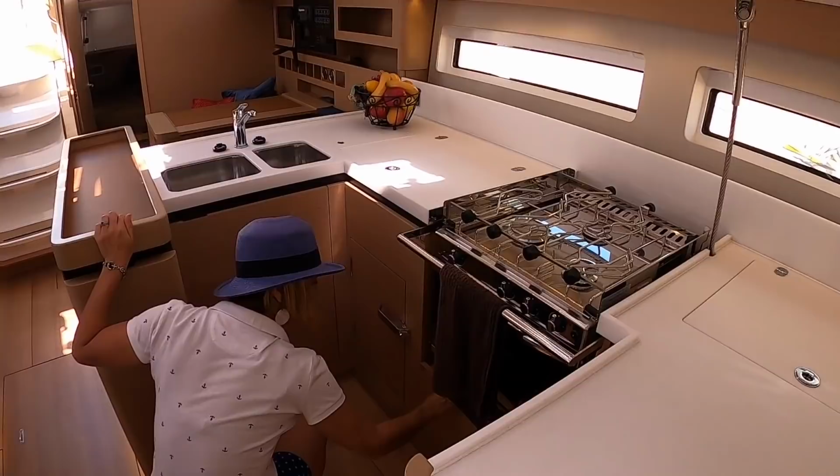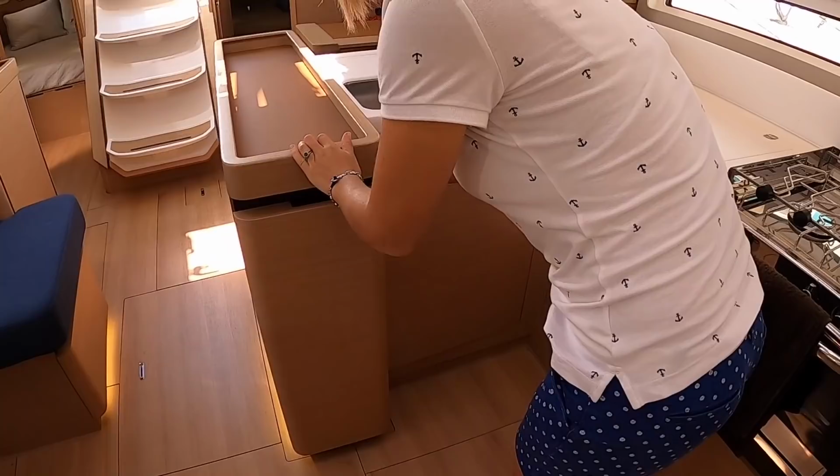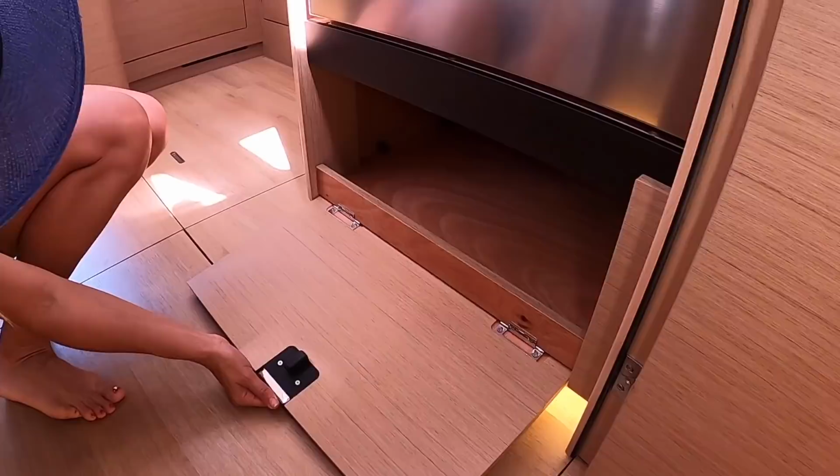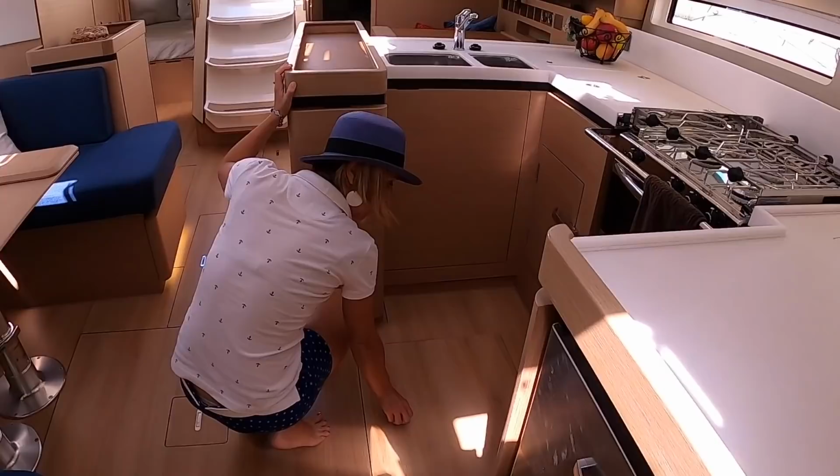Storage wise, lots of pans. I like these. These are nice. Oh, that's a big storage. Yeah. Another big storage. Wow, this one's super deep. Yep, and I don't know if this is access or... Nope, also a little storage.